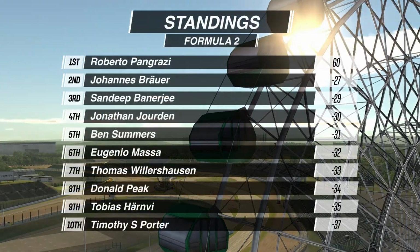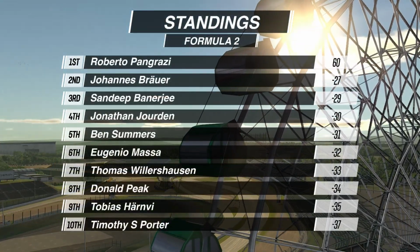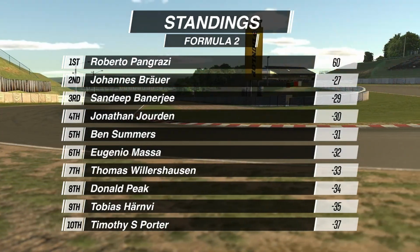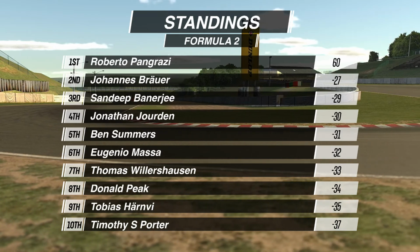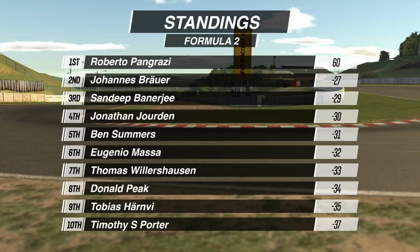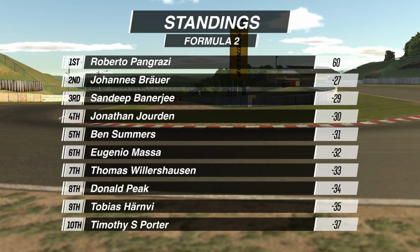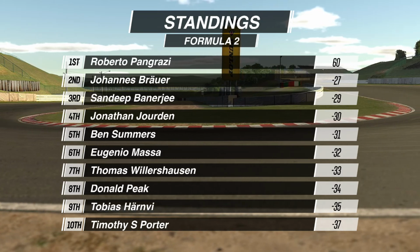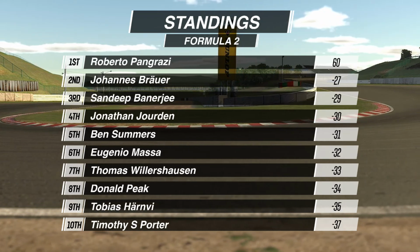Let's take a look at the F2 standings. F2 standings is just simply separated by iRating, and right now Roberto Pengrazi leads the way with those 60 points. Johan Brouwer back here, 27 points back in second place. Sandy Banerjee sitting in third. And then you see them all tighten up. Remember, very early days, only one round has taken place so far.